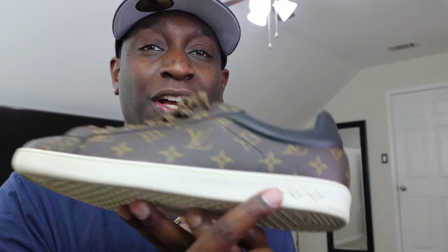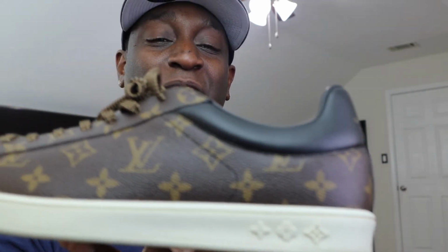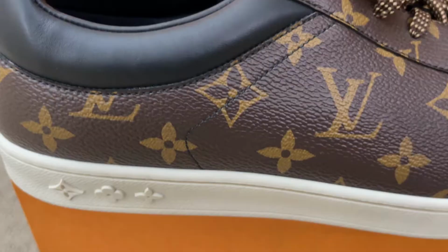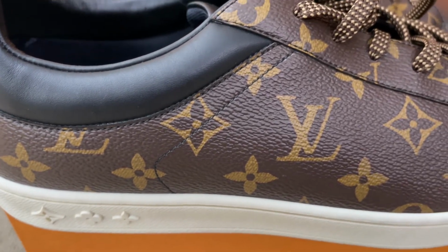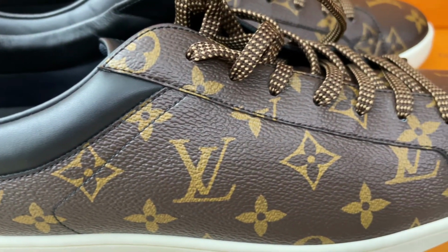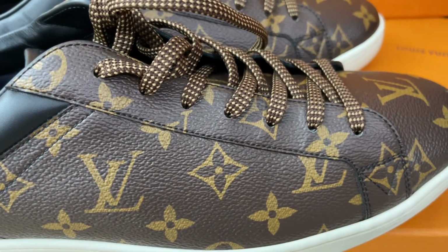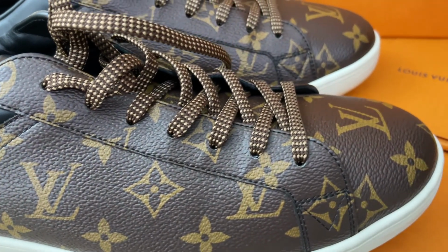You have more of a beige outsole with the Louis Vuitton little stars on the bottom there, black sock liner. You can wear it with jeans, you can dress it up with some slacks. You can do it either way, however you want to do it. That's why this is a great all-around sneaker to have in your collection if you're definitely into designer sneakers and stuff like that.